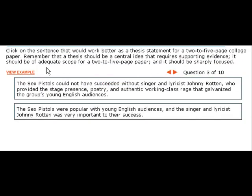Okay, let's go to number 3. First one, the Sex Pistols could not have succeeded without singer and lyricist Johnny Rotten, who provided the stage presence, poetry, and authentic working class rage that galvanized the young group's English audiences. That's the first one. Second one. The Sex Pistols were popular with young English audiences, and the singer and lyricist Johnny Rotten was very important to their success. So, what do you think? The first or the second one?